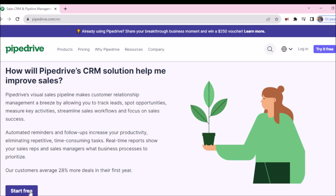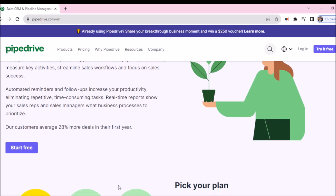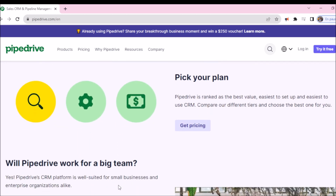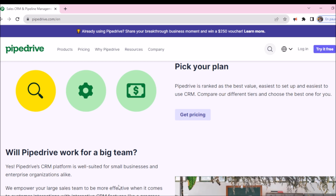Our customers averaged 28% more deals in their first year. Pick your plan. Pipedrive is ranked as the best value, easiest to set up and easiest to use CRM. Compare our different tiers and choose the best one for you.